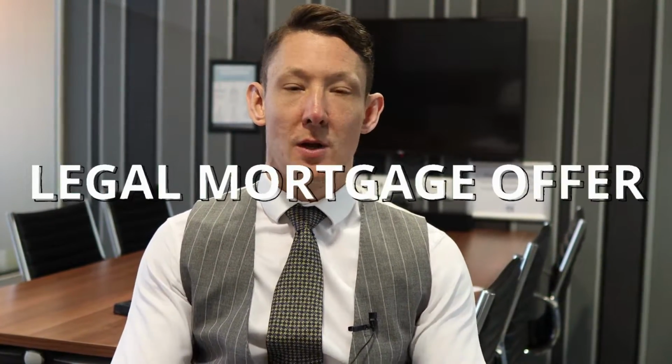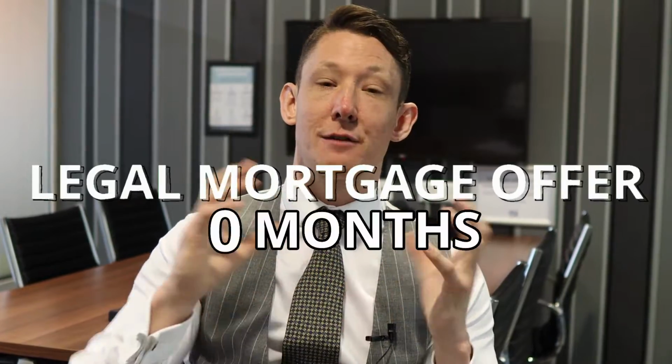Once the valuation and the underwriter have signed off all of your case and your documents, you'll get something called the legal mortgage offer. Once that's issued, it usually lasts in the region of 6 months. You've now been fully accepted for your mortgage and it's down to your solicitor to deal with everything on the back end. Once the solicitor receives your offer, they'll put it onto their file, and in the meantime, they would have contacted the local council for something called local land searches on the property.